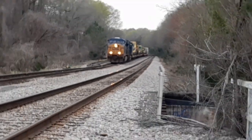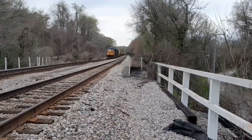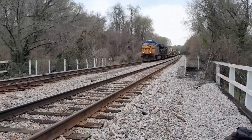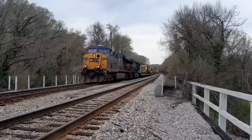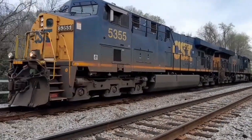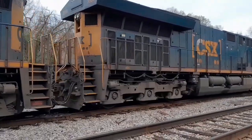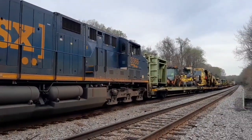Let me zoom them out. Looks like a taxi pulled in behind me. '53, '55, ES40DC. They ain't looking at me. He's up there getting this stuff together. 33, 66. They're gonna tie this one down, I guess.